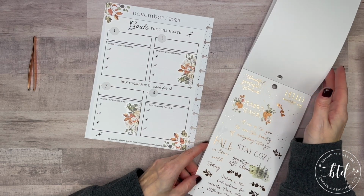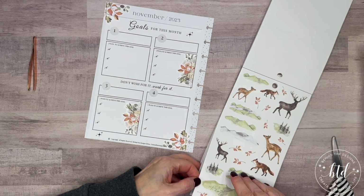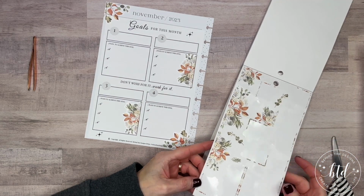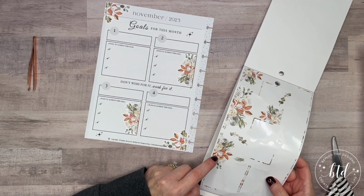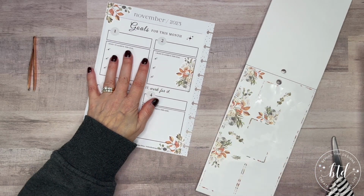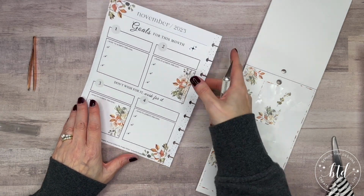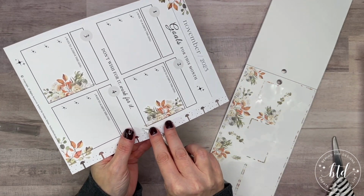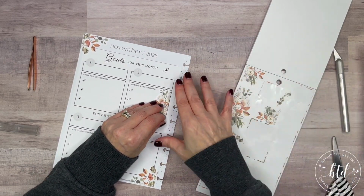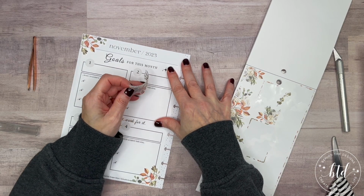I am going to go back to these floral things, because as you would know it, this is bugging me. Wouldn't you know it, I put it in the wrong spot. So let me go ahead and grab that off again. I will still save it. I'll use it somewhere. But on this spread, I don't want it on there. The double lines are just bothering me.